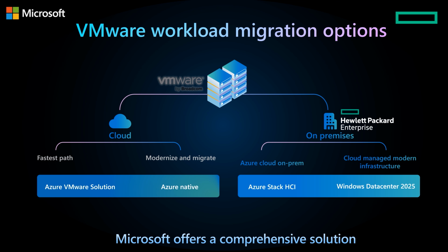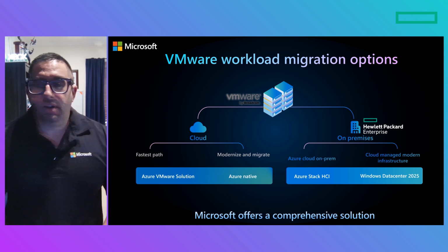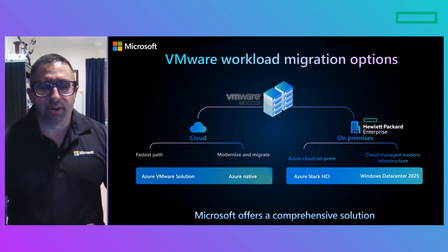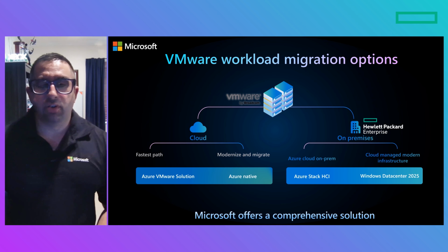Right? Where does the workload make most sense? If you're going to migrate off of VMware, migrate off of ESX and put it somewhere, where does it make the most sense? The first part is if it's going to the cloud, once again, let's cover this real quick. They've had a fight with VMware and Broadcom and they need to get off quick. Azure VMware Solution. It's VMware in Azure, straight migrate. You can do that really quick.